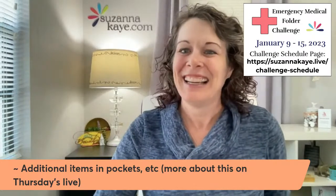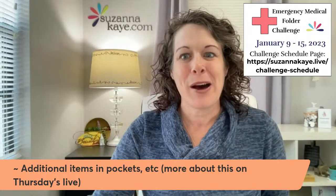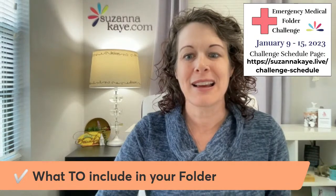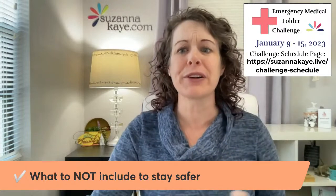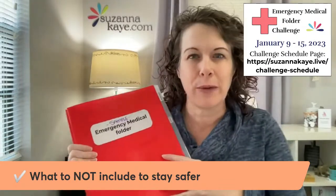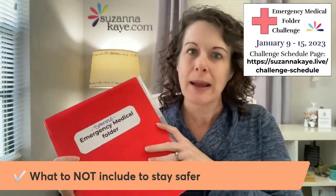Thanks. Okay. So we talked quickly about what you should include in your folder, right? So let's talk next about what not to include in your folder. And just a reminder, these emergency medical folders, I have heard so many stories about how they've helped people out and literally saved lives sometimes by just simply having an emergency medical folder ready.